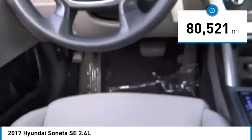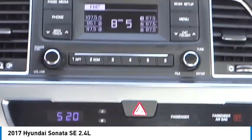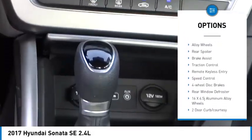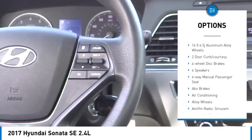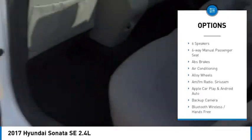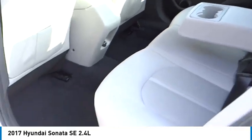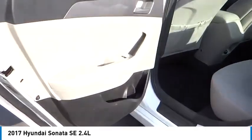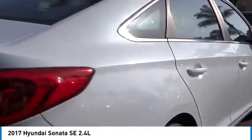This vehicle has less than 85,000 miles. Here are some of this vehicle's great options: electronic stability control, alloy wheels, rear spoiler, brake assist, traction control, remote keyless entry, speed control, four-wheel disc brakes, rear window defroster. Wouldn't you look great in this vehicle? Stop in today and see for yourself.